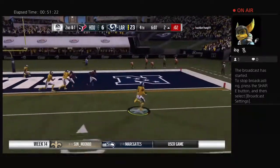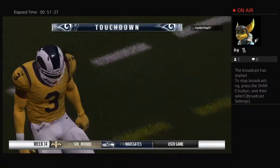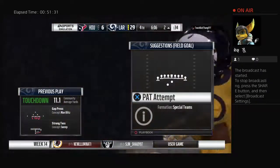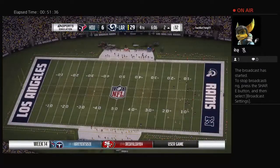Now they'll pitch it back to Gurley. And he takes it across for a Rams touchdown. Todd Gurley taking it in from 2 yards out. And the Rams add on to their lead.